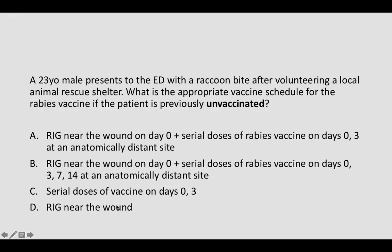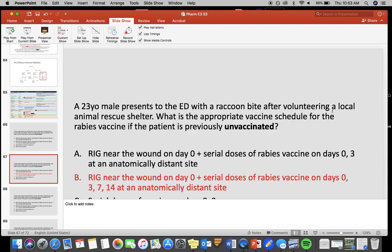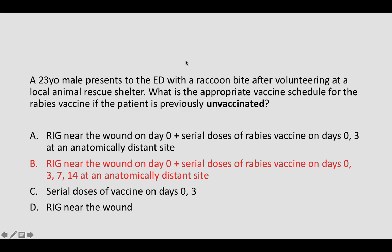And here's the first one. So you have a 23-year-old male who presents to the ED with a raccoon bite after volunteering at a local animal rescue shelter. Excuse my typos. Okay, and the patient was previously unvaccinated. So the correct answer here is going to be to give the rabies immune globulin near the wound on day 0 and the serial doses of rabies vaccine on days 0, 3, 7, and 14 at a distant site. So this is in an unvaccinated patient.